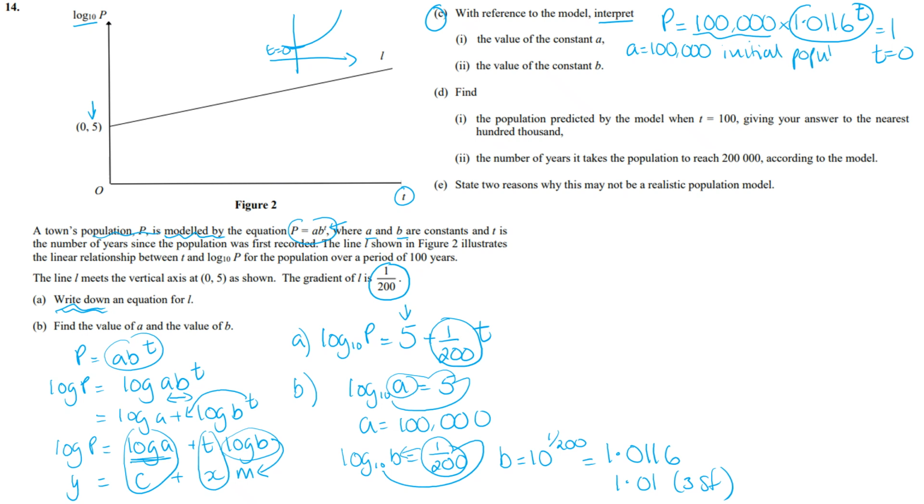So at the start of this study, what we started with was 100,000 in this town, and then the constant b. Now if you think of when you are using multipliers to increase something, say I wanted to increase something by 5%, you would times by 1.05, putting that percentage of increase as a decimal. And this is what we're doing here, we're timesing by 1.0116. So the actual rate of increase is just this decimal thing. It's increasing at a rate of 1.16%, but the b is the whole of that multiplier. So b is proportional to the rate of increase. So it's not actually the rate of increase, because the rate of increase is 1.16%.